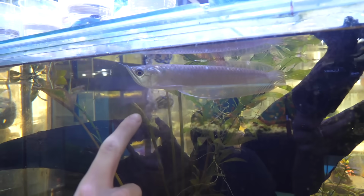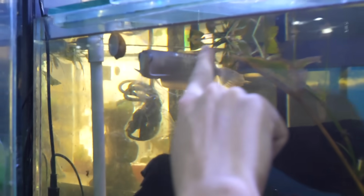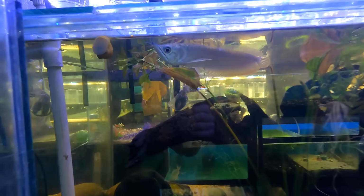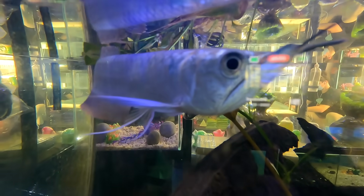This is a Colombian Arowana, found here from the Amazon River Basin. You guys have seen us feature some really cool Arowanas before. Those are all Asian Arowanas. Now, Arowanas come from a bunch of different places. Here in Colombia, these fish are very commonly found. For the people here, it's so common that they actually sometimes eat Arowana.